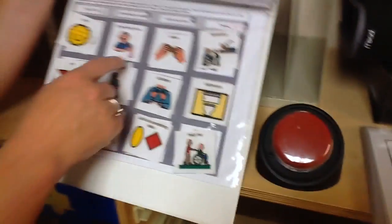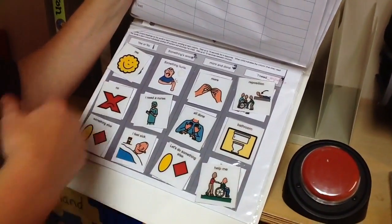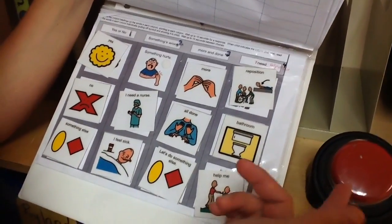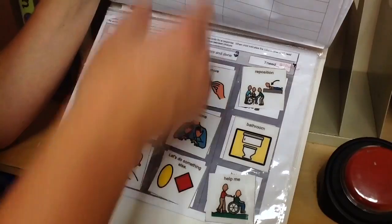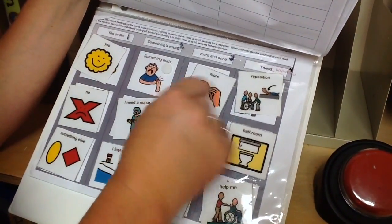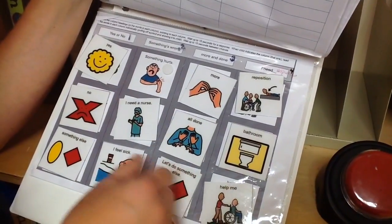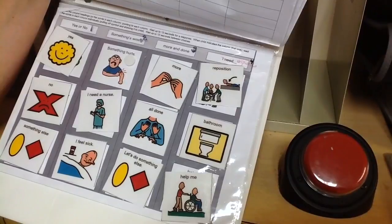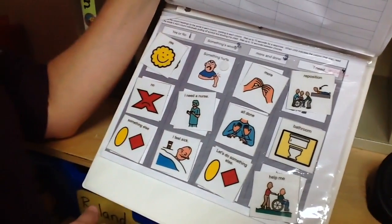As I go through each one, I'll ask a category. When he hears the category, he'll hit the switch and say, "That one." And then when he picks the category, I'll start going through the items. Did you want more of that? And I'll wait 10 seconds. Were you all done with that? And he just hits the switch to select whatever answer he has.